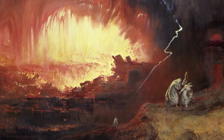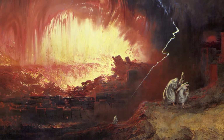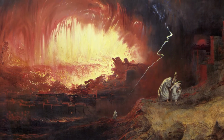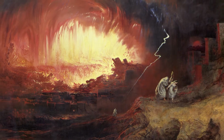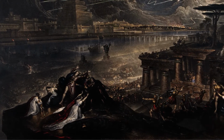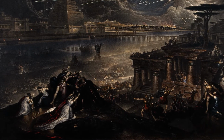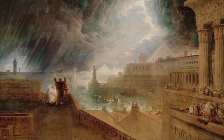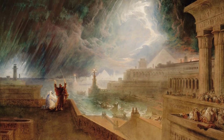John Martin would become one of the leading Romanticist artists in England, combining his vast landscapes with tiny figures, impressive architecture, and dramatic weather. Time and time again, he would try to find a balance between painting a dramatic landscape and the historical narrative. Take, for example, the seventh plague of Egypt.